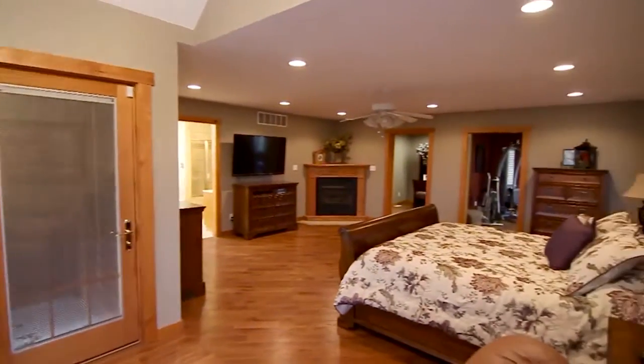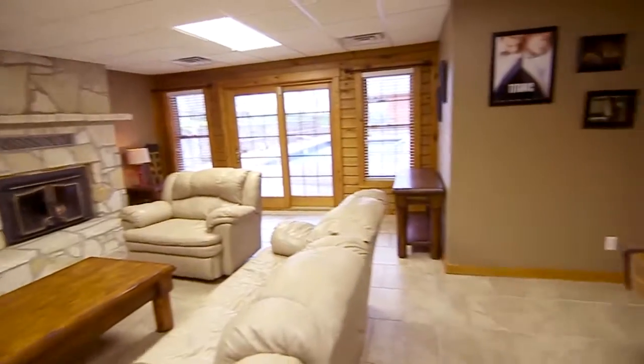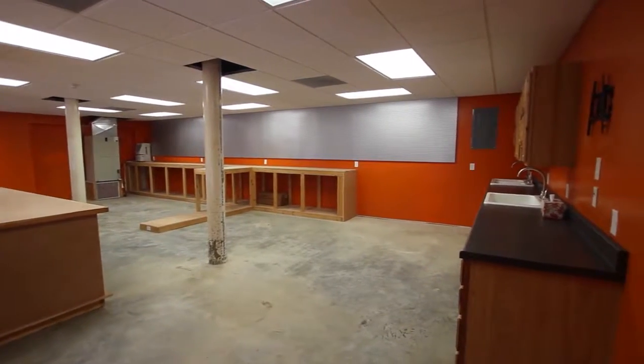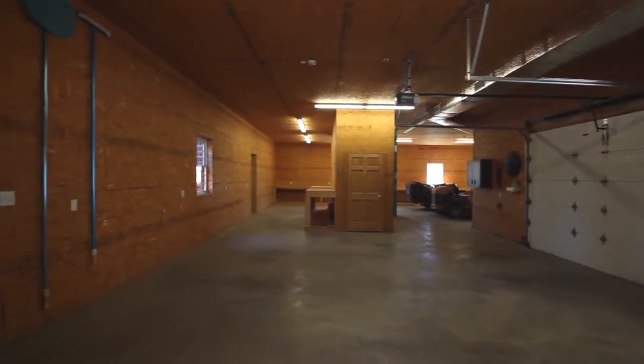The master suite is nothing but spacious. The attached master bath includes a tiled shower and separate jetted tub. Step downstairs to the family room with a lovely stone fireplace. A woodworking shop, 7-car garage, and kennel with professional grooming station are also included.